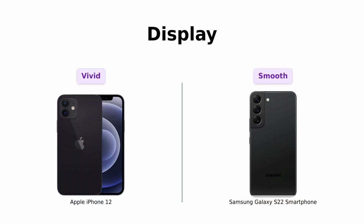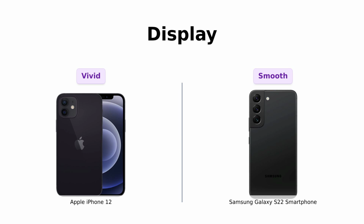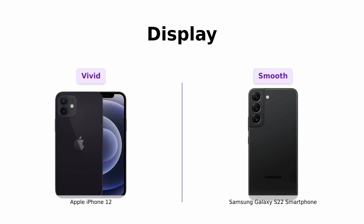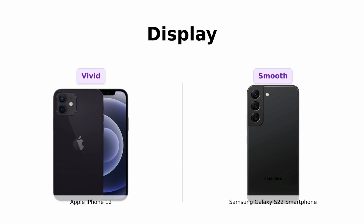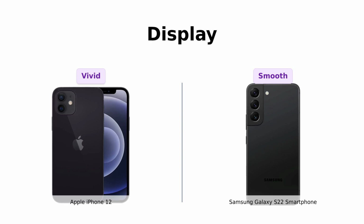Next up, the display. The iPhone 12 rocks a 6.1-inch Super Retina XDR display. Reviewers love its color accuracy and brightness, describing it as a visual treat. But wait, the Galaxy S22 struts in with a 6.1-inch dynamic AMOLED 2X display, 120Hz refresh rate, and HDR10+. It's like having a mini IMAX theater in your pocket. Users rave about the smoothness and vivid colors. Sorry, Apple, but Samsung takes this round.